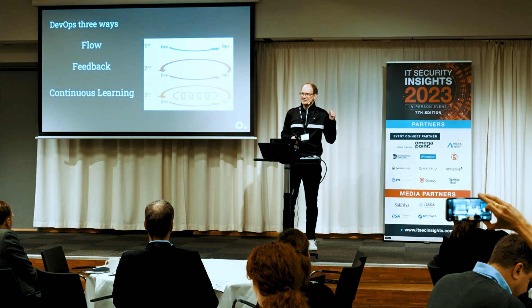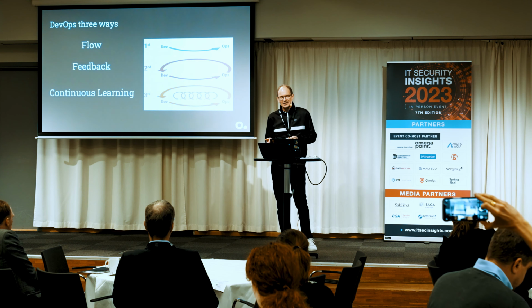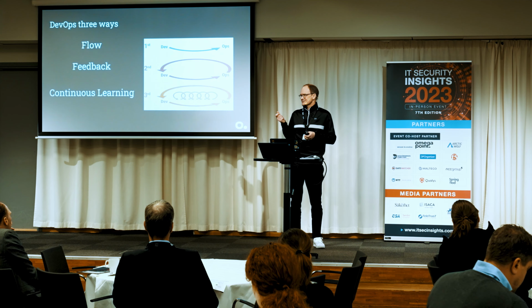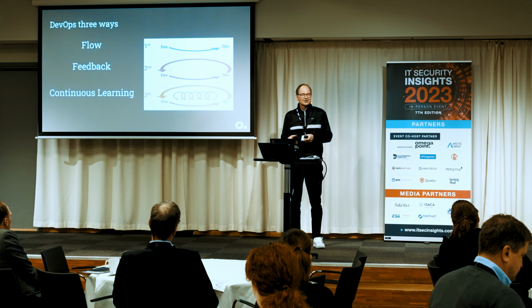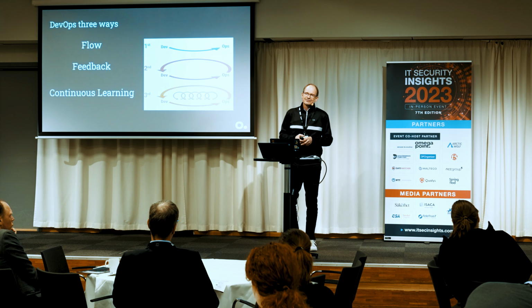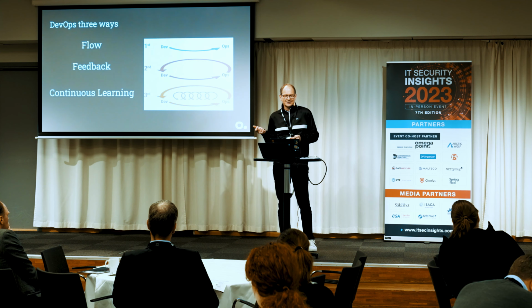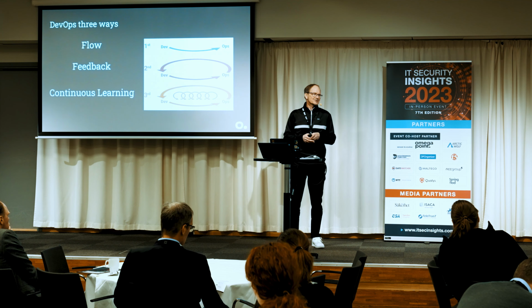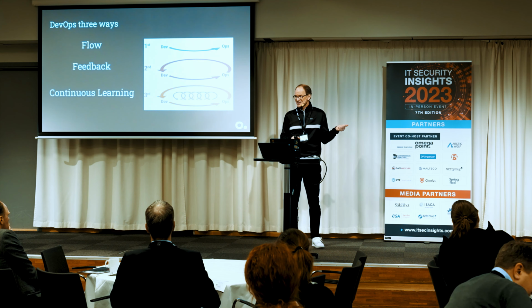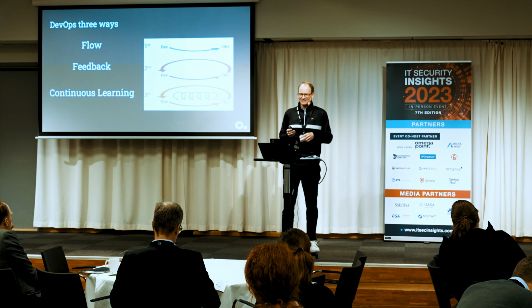And the second way is fast feedback. So when you are developing, you want fast feedback, but you also want fast feedback from your customers when you deliver value, if you are delivering value to them. And then the third way was basically creating the culture of continuous learning. So don't plan too much up ahead, when you know the least. Think big, start small, learn fast.